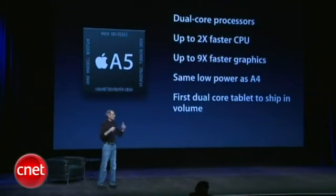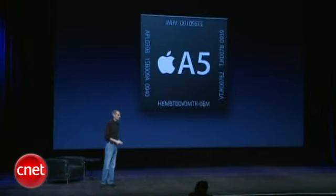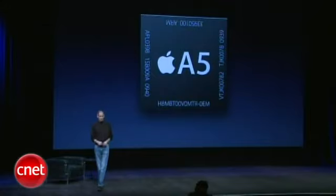And even though others are starting to ship, I think this is going to be the first dual-core tablet to ship in volume. So A5 is really quite an achievement and is going to give us something that's up to twice as fast on CPU performance, up to 9 times faster on graphics, and the first iPad was no slouch. So, a lot faster with A5.